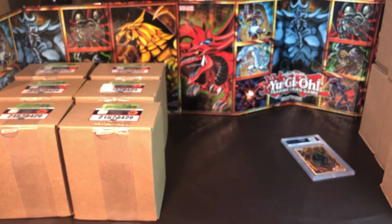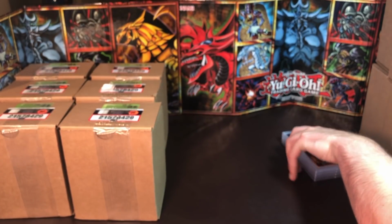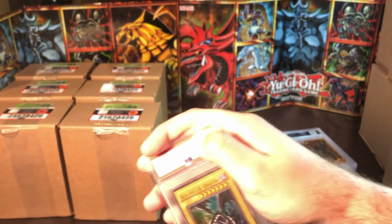So those are, what happened to that Harpies? Okay. Sorry, I'm mumbling to myself, but I've only got like 50 cards in front of me and I'm already swamped with cards. Okay, there we are.